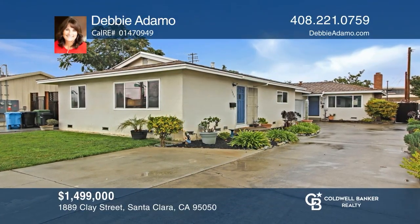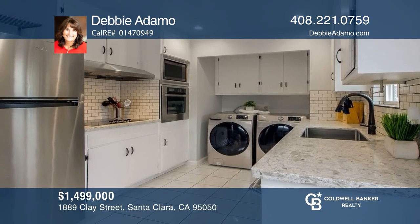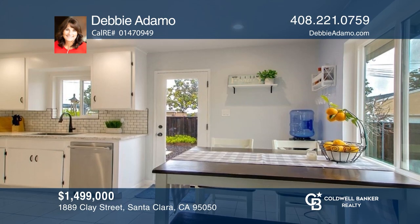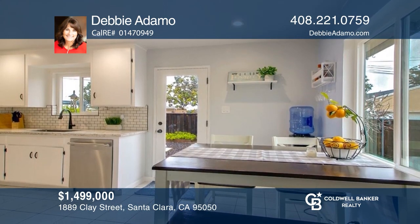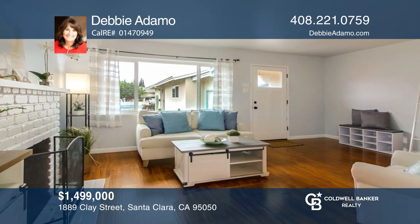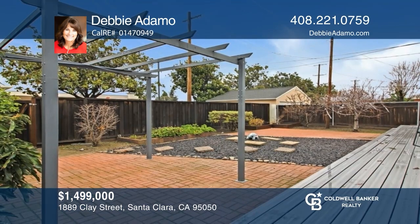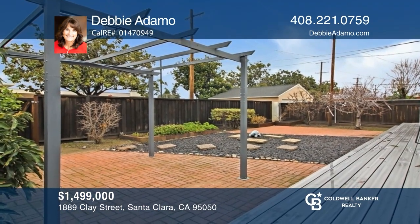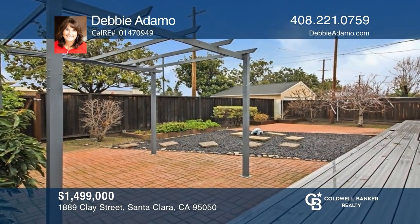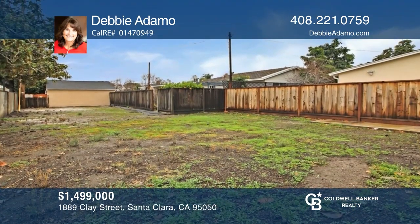This Santa Clara duplex has so much to offer. Situated on a huge, approximately 10,000 square foot lot, both units have 2 bedrooms and 1 bathroom. The rear unit is updated with quartz counters, stainless steel appliances, and a gorgeous bath. The large yard has a bonus lot behind it and is ready for your personal touch. Make this one-of-a-kind property yours today by calling Debbie Adamo.